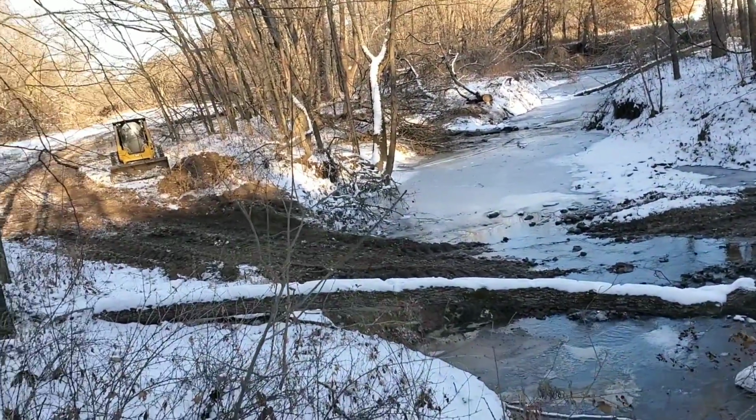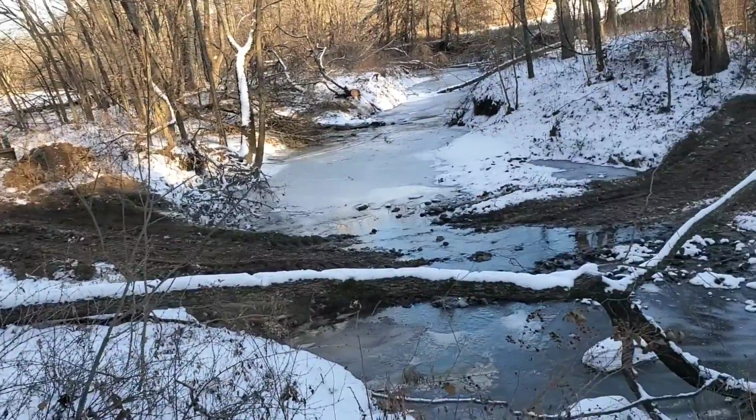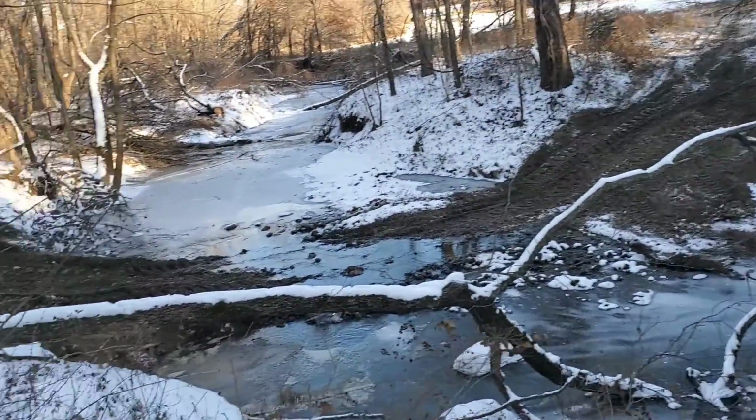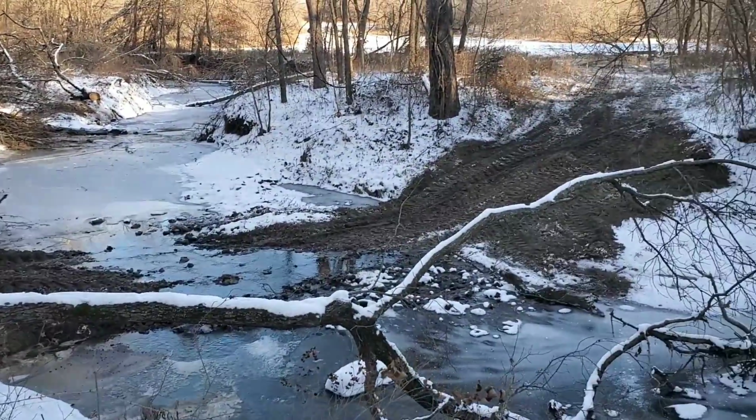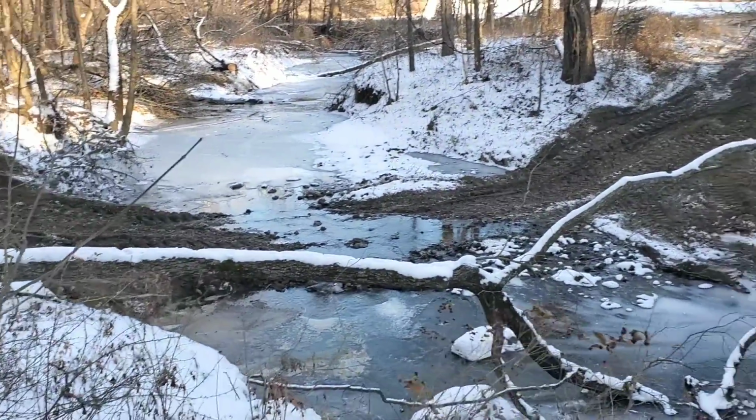Anyway, this was an old crossing to get from this bean field over to this bean field, and it needed a little work, so we took the skid steer and opened this back up. All rock right there. Like I said, this crossing was already in place. We just kind of opened it up a little bit more. It worked out pretty good.